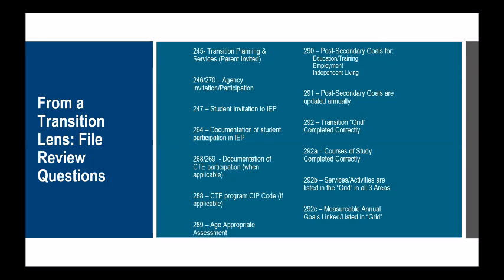If you look at question 245, it specifically relates to transition planning and services, so evidence that the parent was invited to discuss the transition services and planning for their student. Question 246 and 270 specifically look at agency invitation and agency participation in the IEP team meeting. Question 247 of the file review is specific to evidence that the student was invited to their transition planning process in the IEP. And 264 is documentation of the student's participation in their IEP.